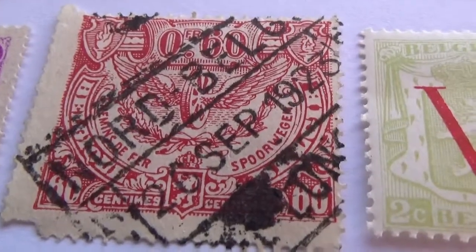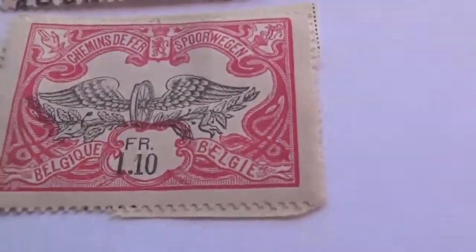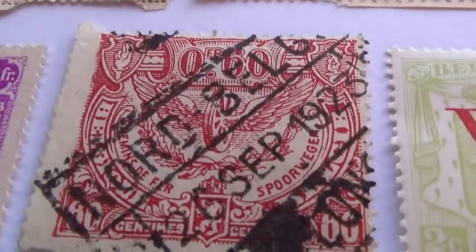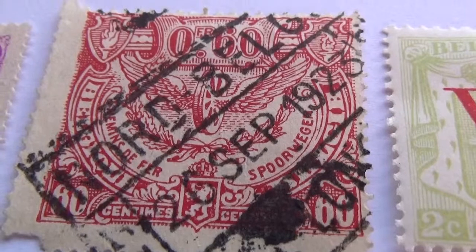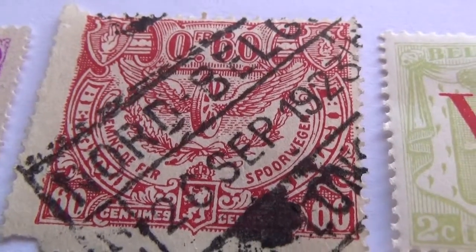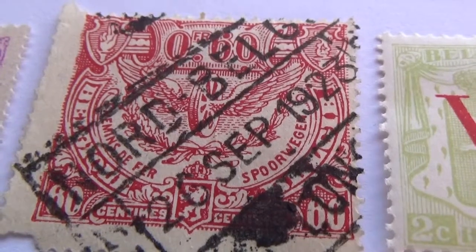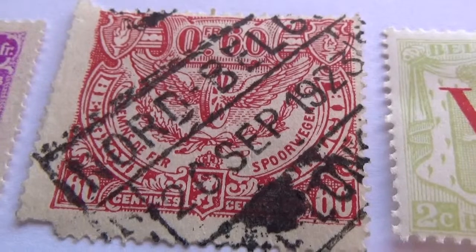Okay, and then we have this one here, 1923. It's kind of like the other ones, you know, with the wing and the tire in the middle. It's pretty much like that, but completely designed differently. Okay, and this is September 26th of 1923. Look at that. Isn't that beautiful?